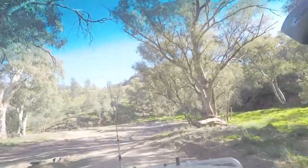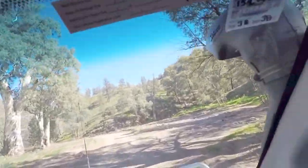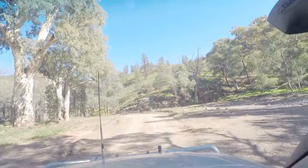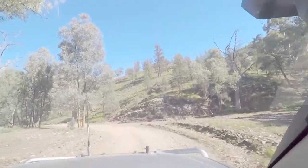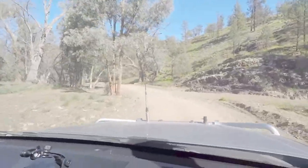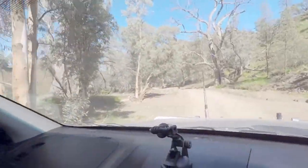No water in the creek at the moment. Did you take the left-hand track back there? Yes, I did. It was fun.